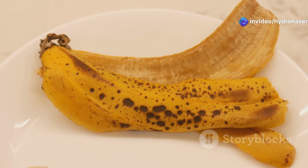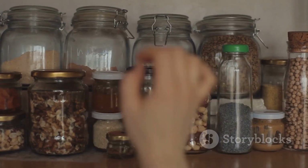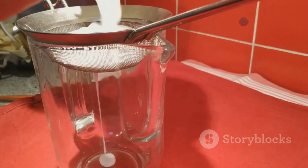Let this mixture sit and ferment for about a week. It will start to smell a bit funky, which is a good sign that the nutrients are being extracted into the water. After a week, strain the liquid to remove the old peels.